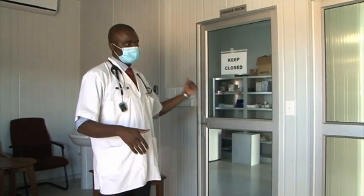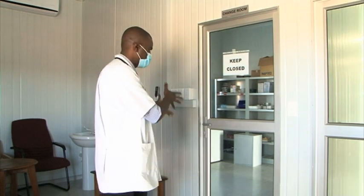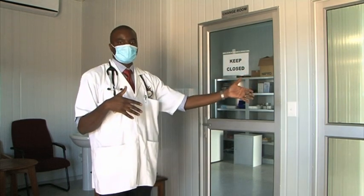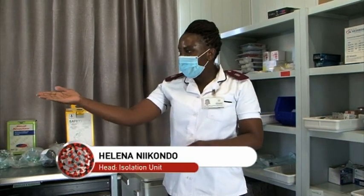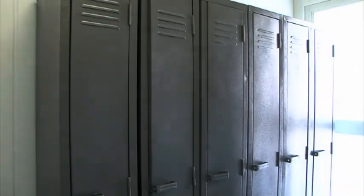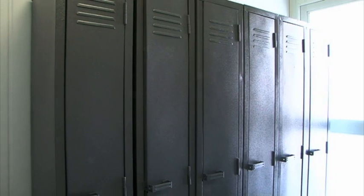Just behind me, that is a donning room. This is where the staff members will go in to put on their protective personal equipment before they go into the patient area. So this room is our changing room. These are the lockers for our nurses when they are going to change. They store their belongings here after they change.